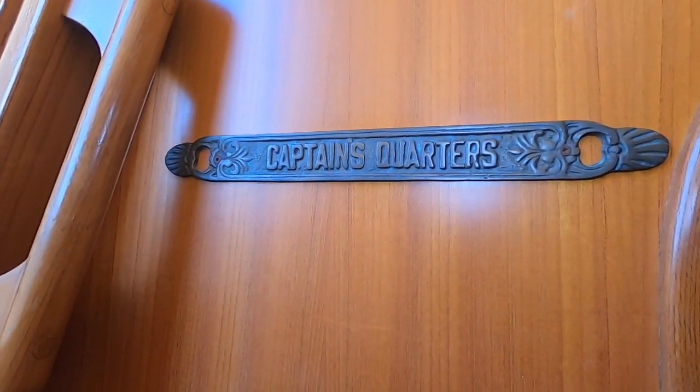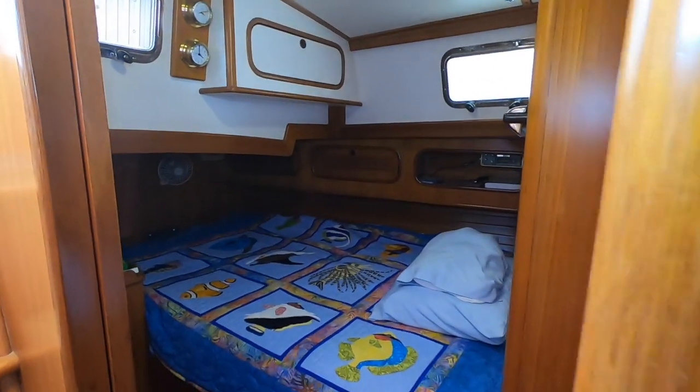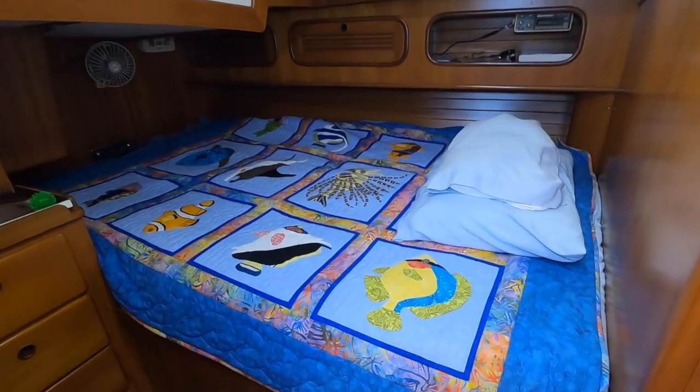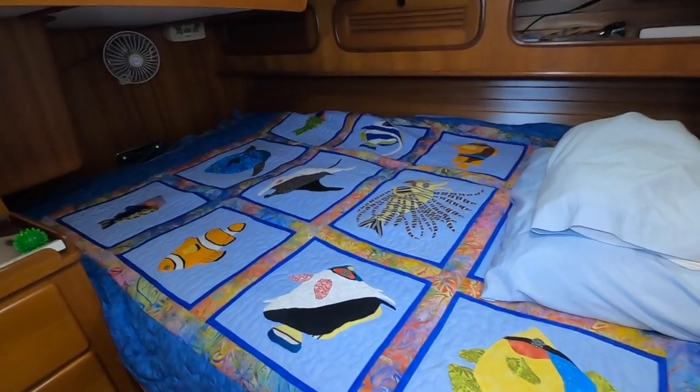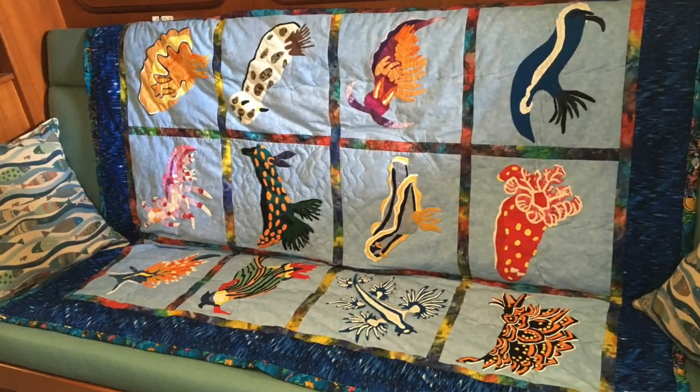These are the captain's quarters. This is our bedroom. It's not very big, but it has what we need. It's got this double bed, and on it is a quilt that I made a couple years ago with tropical fish on it. I am a quilter. That's one of my hobbies.